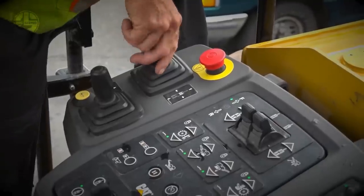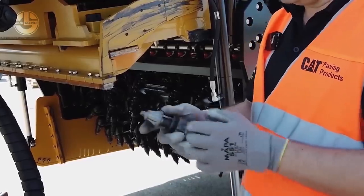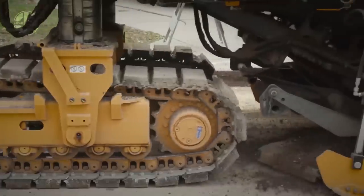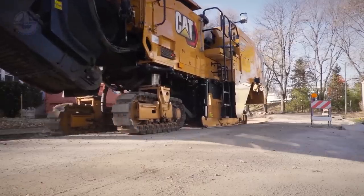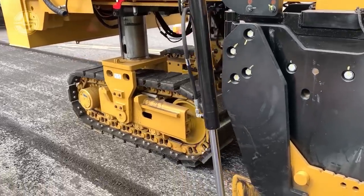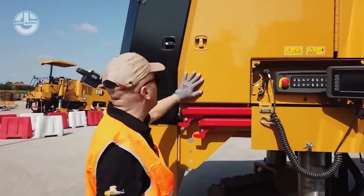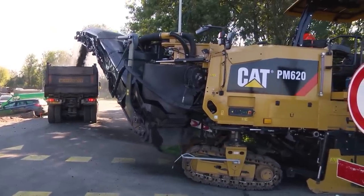The conveyor belt is lubricated, and a water spray system reduces dust. It is possible to fill the 3,400-liter water tank with various conventional and optional connections. Lockable lids and ergonomically placed controls offer vandalism prevention and convenience of use. The PM620 is the best option for work involving road construction and maintenance thanks to additional features like hydraulic cylinders for precision operation and high-capacity material removal systems.